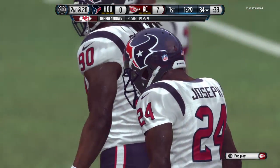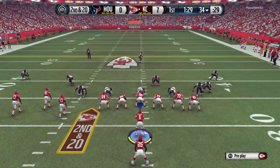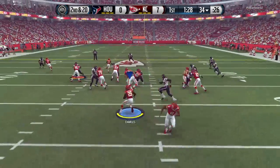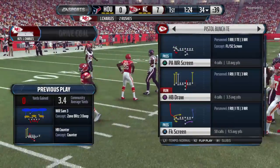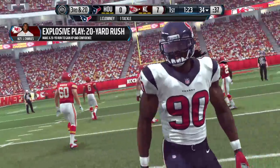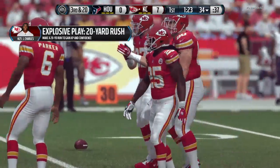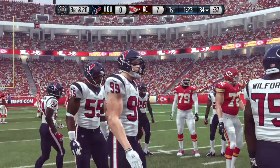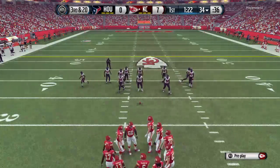At the 34, 66 yards from pay dirt. The Chiefs line up in the pistol. And they'll run the football with Charles. Tackle made by Clowney that time. Third down.